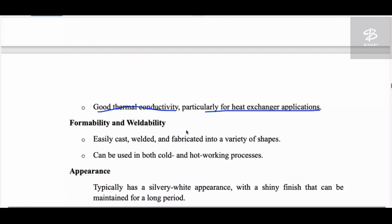If it exhibits good thermal conductivity, it means we can use it in a heat exchanger, because in a heat exchanger we are concerned with a material which can exchange heat very fast, and that happens if the material has higher thermal conductivity. The transfer of heat must be very fast so that our purpose is served. That will happen only if the material used has higher thermal conductivity, which is known as K.